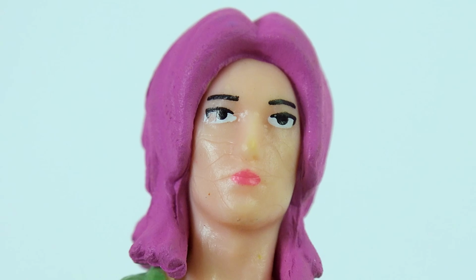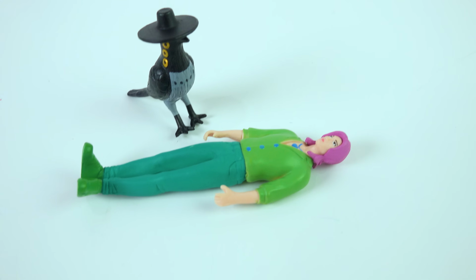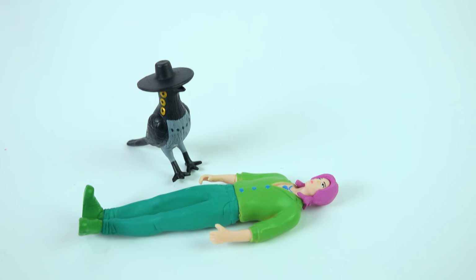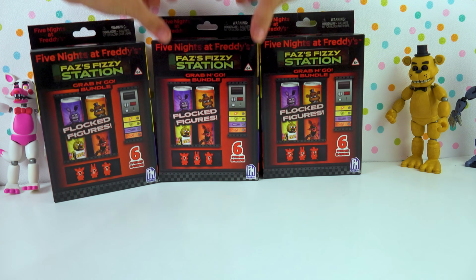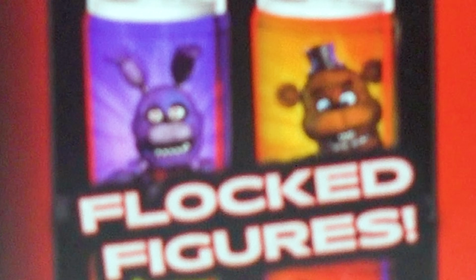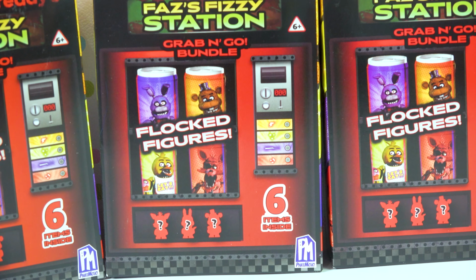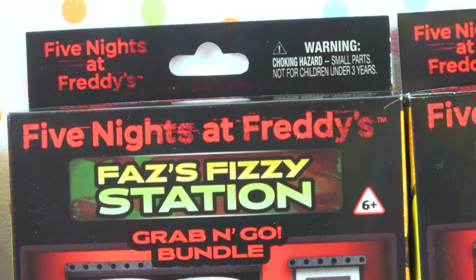Hungry, thirsty, dying. We need to hurry up and get Romance something because he's starving, he's hungry, but don't worry, do not fear. Help is on the way because I've got the Five Nights at Freddy's little mini vending machine blind bags. Yes. How cute is this? The packaging actually looks like a little mini vending machine. It's Faz's Fizzy Station. It's pretty simple.